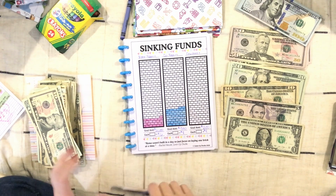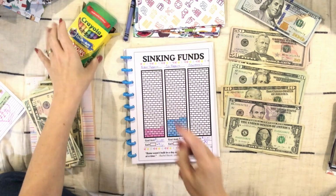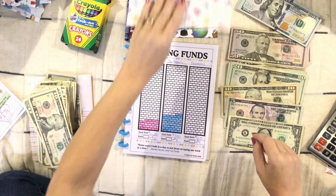I need to get my trackers on here. Where did my red go? There it is. So I need to color in 3 more blocks. Okay, next is our life insurance.